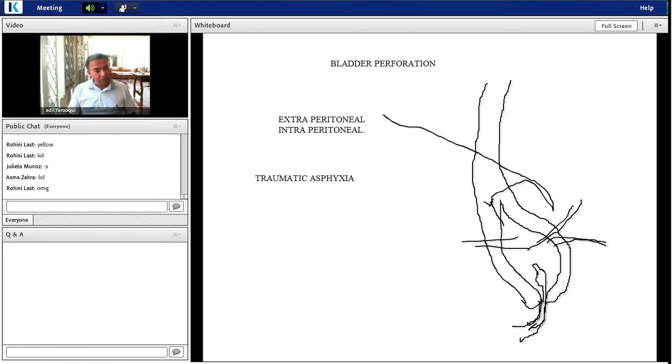Yeah, he did fine though. I mean, we repaired his bladder, we repaired the hemidiaphragm. Those were the only two injuries. Washed him, closed him, he went home. He lived. Okay? So now you know two types of bladder perforations, intra and extraperitoneal. Okay, let's go back to the slides, please.